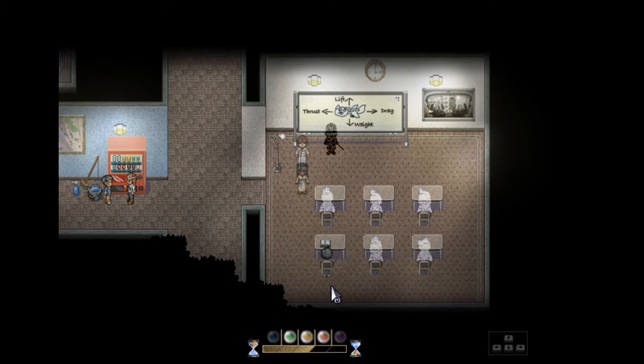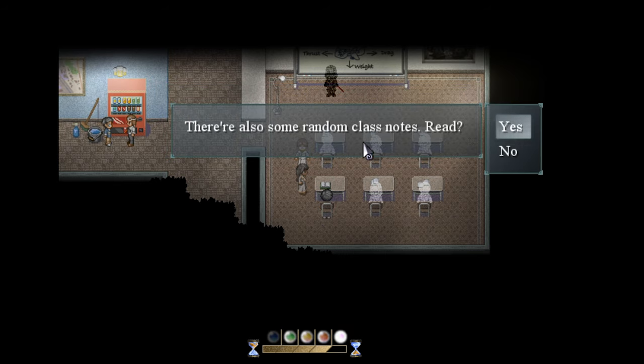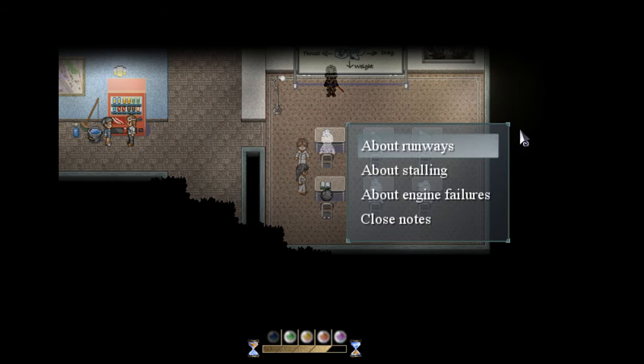Okay. Colin's here. He's not gonna. A blurred entry about working at the airport and the Faye falling asleep on the wing of the plane. Yeah, sure, that's worth the entry. There are also some random class notes. Yes, I will read them.